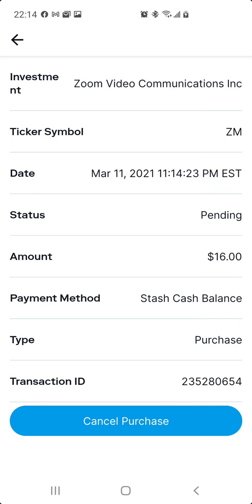Now this is in the stash account. We put $6 into Zoom, ticker ZM, Zoom Video Communications. Everybody knows what Zoom is. It's kind of like Skype and video messenger or whatever. You can do conference calls. A lot of schools are using them. A lot of businesses are using Zoom. Zoom skyrocketed during the pandemic as everybody was using it.